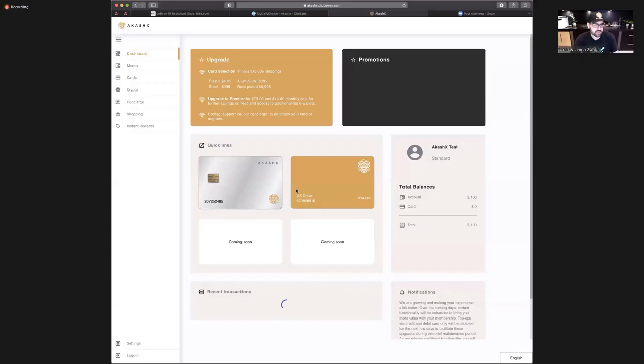So a couple things to point out. This is what the dashboard looks like. There are some upgrade options. So there are different cards that are available. Your membership comes with a plastic card, but there are options to upgrade to nicer cards. So if you want to do that, right now you have to contact the Concierge. Sometime this week you'll see a little carousel back here where you can upgrade the card, and the cards ship out really fast. So you can upgrade to an aluminum card, a steel card, or if you're really into luxury, you can upgrade to a 22 karat gold plated AKASHX card.